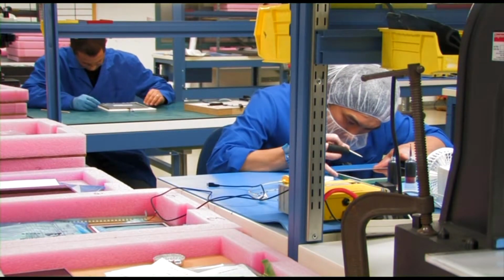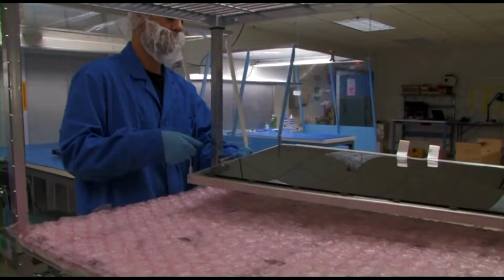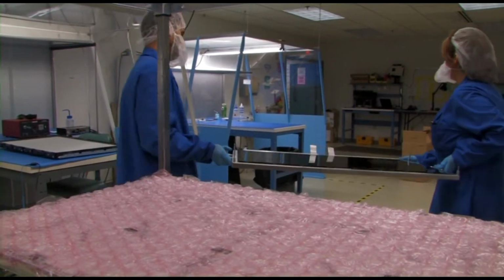In addition to films that we can manipulate within the film stack, we also have the ability to laminate a film to the front surface. We can do anti-reflective films, we can do anti-glare films, there's ITO films. All of these films help to improve the brightness without adding any additional power requirements to the display.